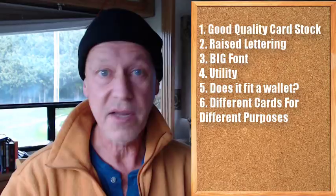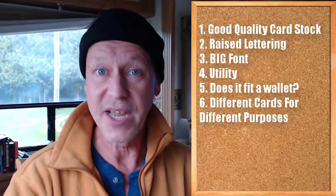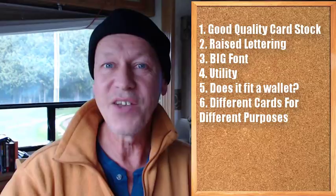So this card was intended for a specific purpose. No, it wasn't good quality cardstock. It wasn't meant to be. This was strictly a direct response marketing piece that I was using to qualify buyers. You can do the same thing for sellers. You could do the same thing for renters. So I'm just giving you an idea of what the potential is with your business card.